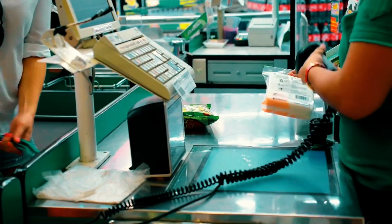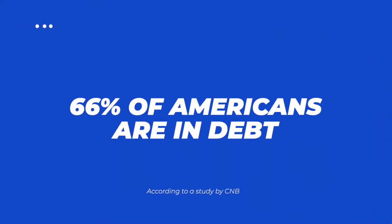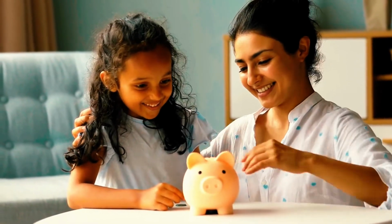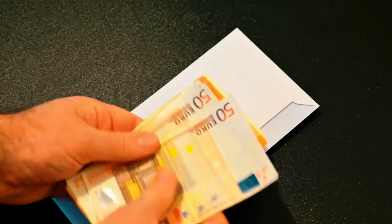You're not alone if you spend more money than you'd like. In fact, according to a study by CNBC, 66% of Americans are in debt. If we can start to be more mindful of our spending and cut down on non-necessities, you can save a lot of money. It may be challenging at first, but it will be worth it in the long run.